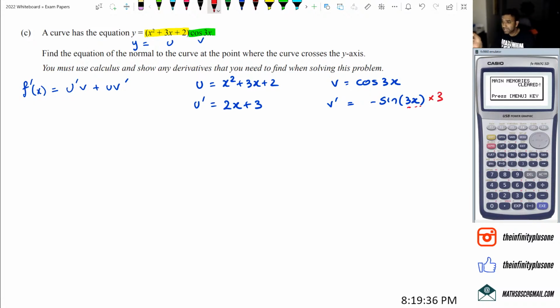The most common mistake people make in this type of question is they forget that little 3, and guess what, your whole equation is going to end up wrong, and you've just wasted like 10 minutes of your time to get a measly achieved because of that one silly little mistake. All right, so be very careful with that.